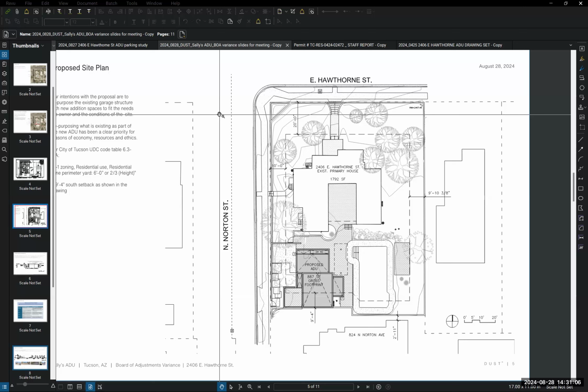Okay. It's been moved and now it's been seconded. All those in favor say aye. Aye. Opposed? Hearing none, the motion carries. Thank you very much. I guess that's it. Good luck with your project. Thank you. Thank you.